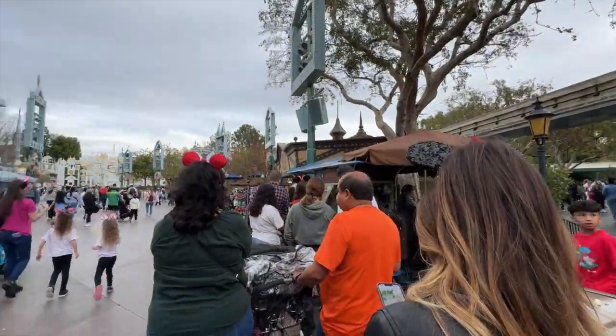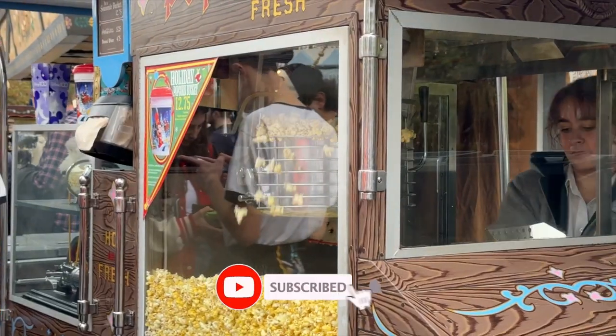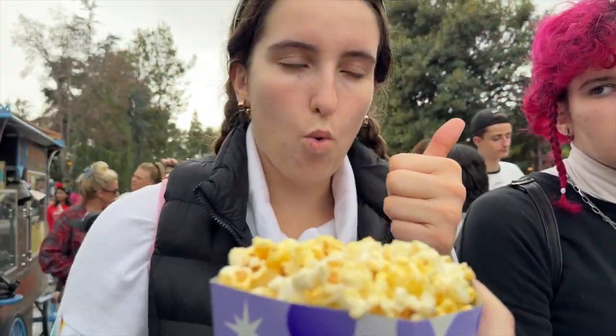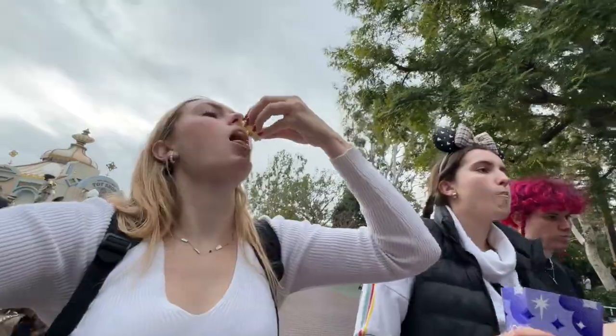Quick little stop for popcorn. The popcorn smells phenomenal. I'm so excited. We love our Disney popcorn.